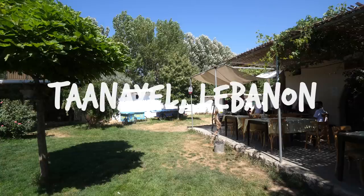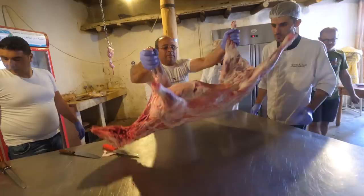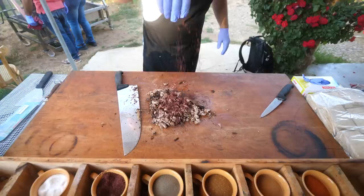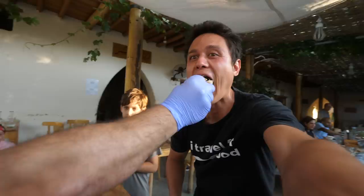It's Mark Wiens. I'm in the Bekaa region of central Lebanon. And today is a very special day. We have come to Taanayel Ecolodge, where a man named Fadi specializes in whole grilled lamb, Lebanese style. It's actually his own style. Today we have the special treat of watching him from the full raw lamb. He's gonna marinate it, prepare it, and grill it for 6 hours. It's gonna be so tender and juicy. This is gonna be an amazing day, and I'm gonna share all of it with you in this video.